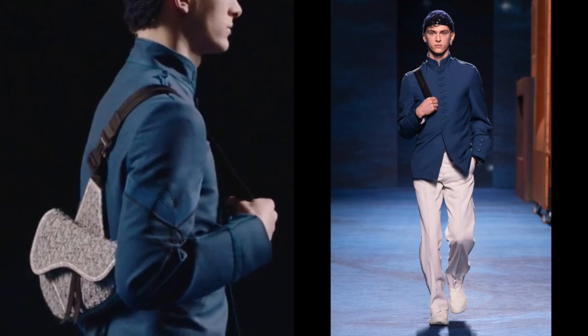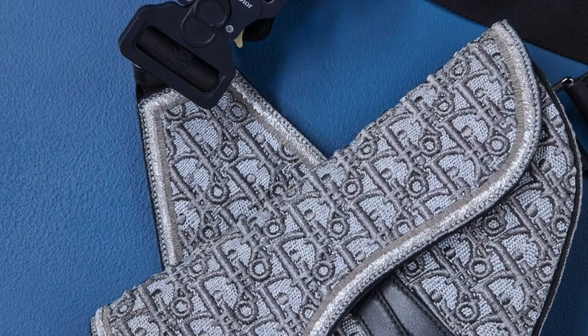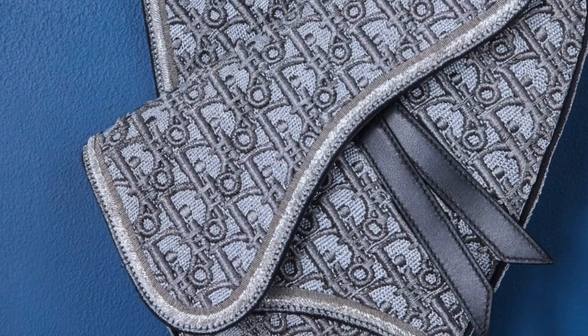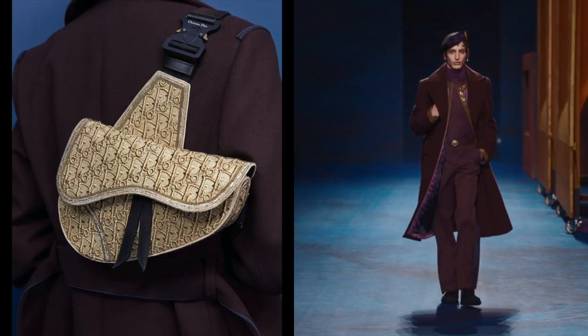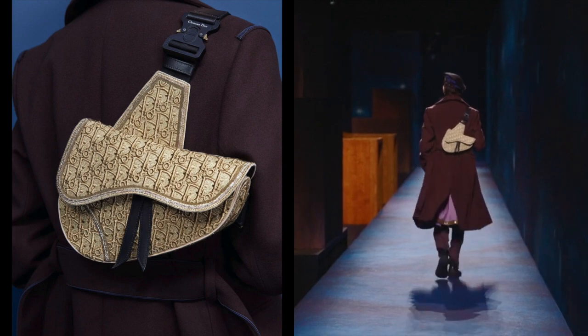The piece I wanted to highlight is the bag, which he's wearing in the back. It's the saddle bag, but this has that embroidered Dior jacquard all over it. And this is the silver version. There's also the gold version on the runway, also worn on the back.